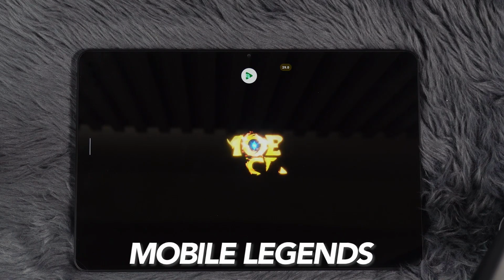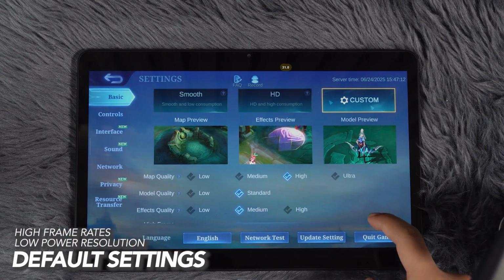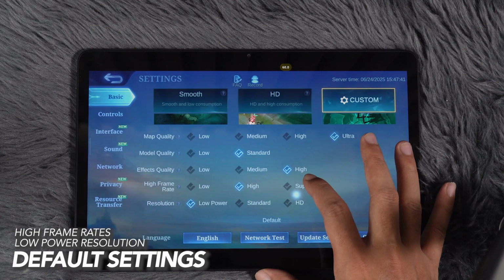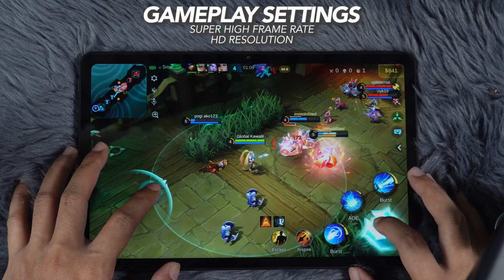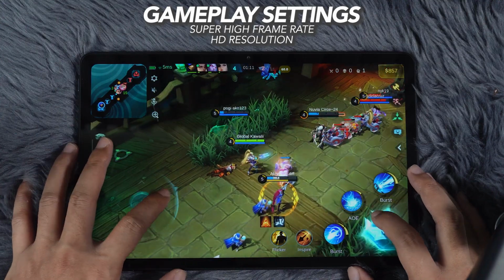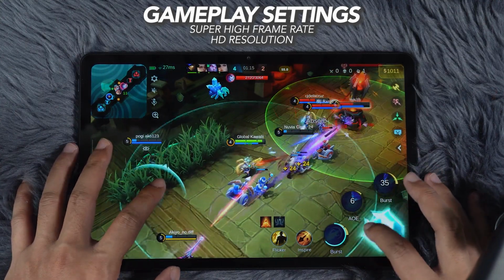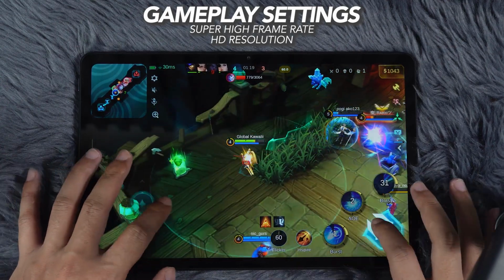Our first game is Mobile Legends. Our default settings are set to high frame rate paired with low power resolution. Since higher options are available, we will bump it to super high frame rate with HD resolution. When it comes to in-game performance, there are some noticeable FPS drops, but not that drastic. We usually see it when entering clashes. Despite that, its performance holds well with no other performance issues.